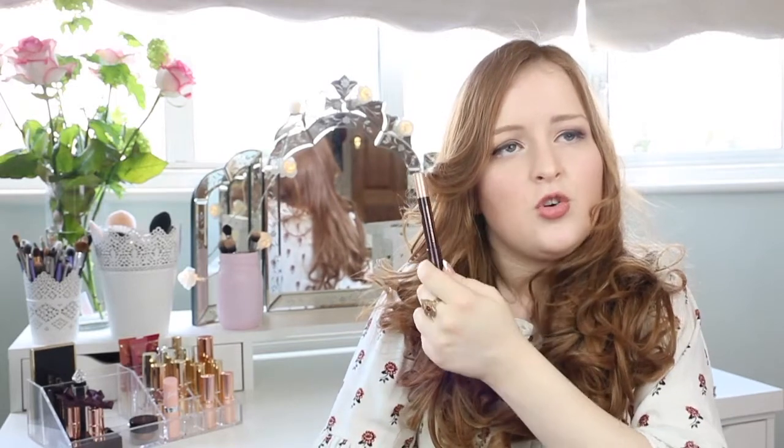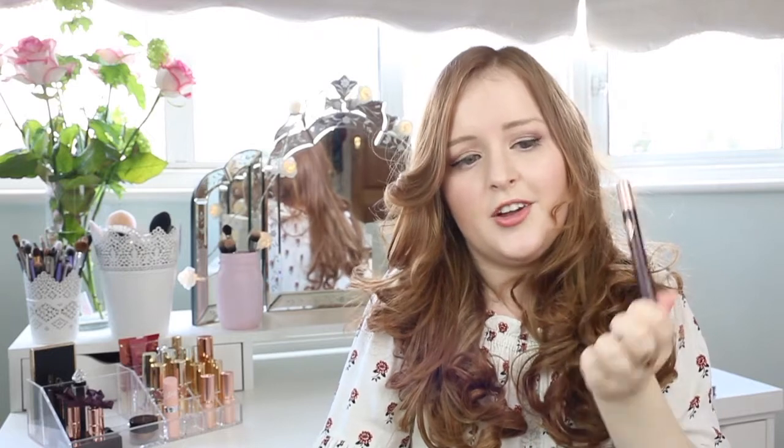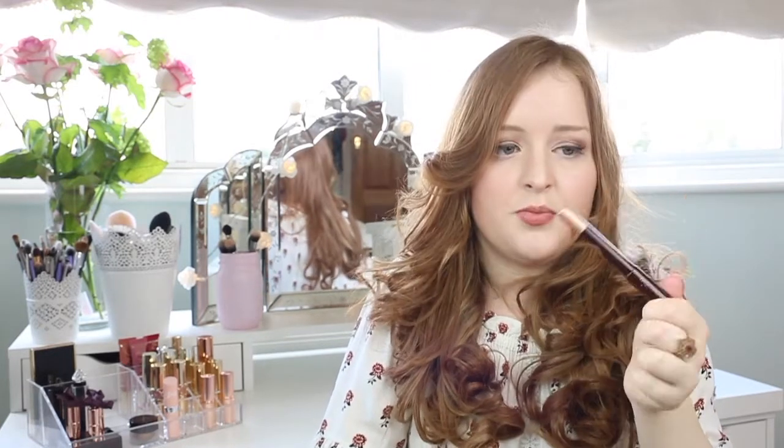really shimmery champagne colour. So this I probably would use just all over the lid or in the inner corner, and then with a bit of the Betty as well over the top, just because I really like the colour and I just love the way it looks, and it's such a shimmery colour and it's really pretty for the spring. For blusher, I have two that I'm going to be taking with me.